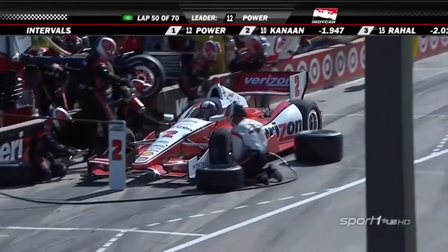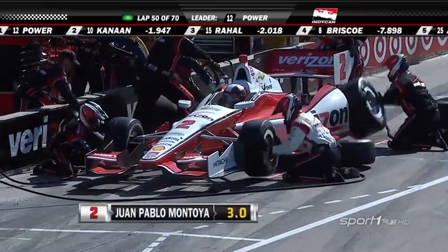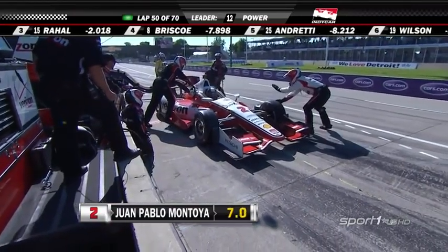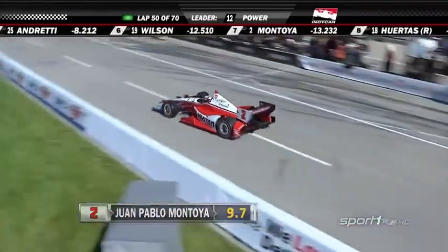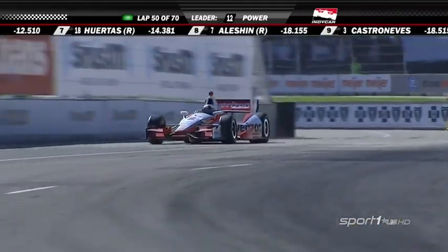Here's Montoya, Doc. Final pit stop of the day for Juan Pablo, two-time pole sitter here, going to black tires. Got to be flawless, got to be quick. Got to wait on fuel, waiting. Clock ticking, almost 10 seconds on pit road for Montoya. That was 2.5 seconds slower than his teammate's pit stop was.